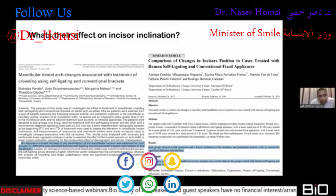I think we lose third order torque control when using these Damon brackets, because the brackets are just too big when compared to the .019 by .025 wire, which we would probably use for sliding, so we would lose out on the third order when we retract. So let's answer another very important question: what is their effect on incisor inclination?